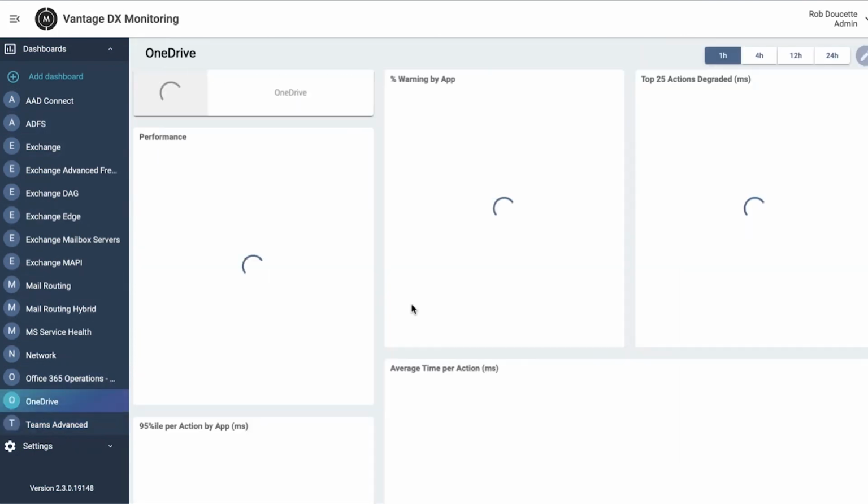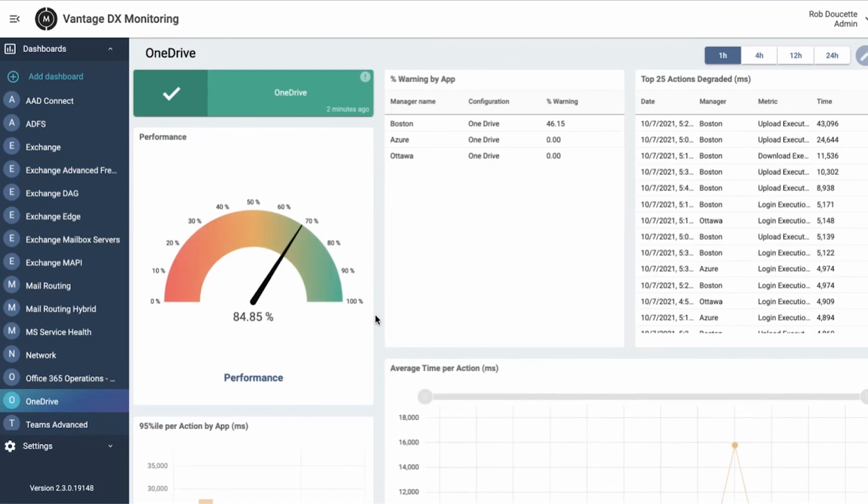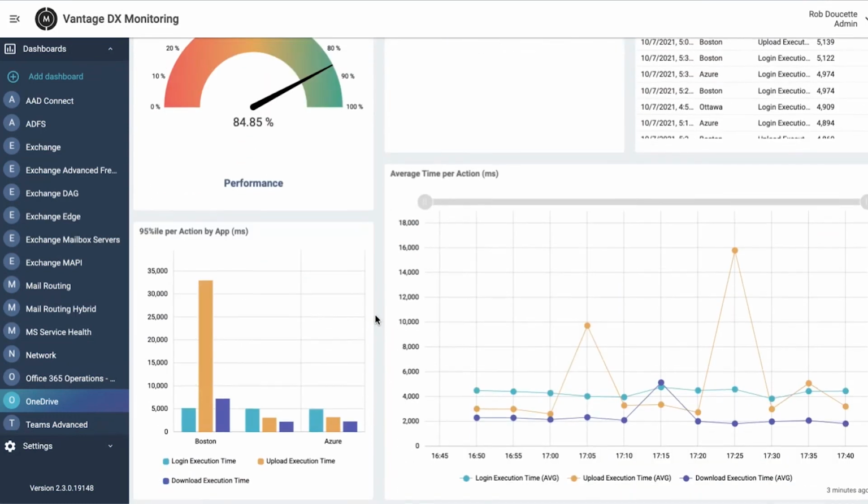So for example, if I jump over to OneDrive, I'll get a similar view that shows me the output of all the actions the robot users are running against OneDrive. In this case, what's the login time, upload and download time into OneDrive. Again, these robot users are running 24/7, and the idea is these robot users will find problems and notify your IT before users even notice and complain.